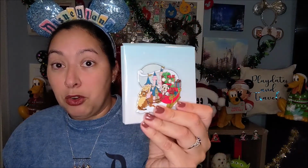I'll show a bigger close-up on my pin board, but you can just move the dial to change the numbers to each day as you count down to Christmas. So awesome.